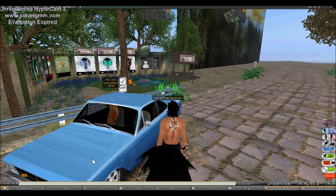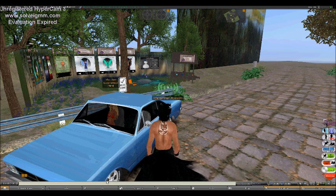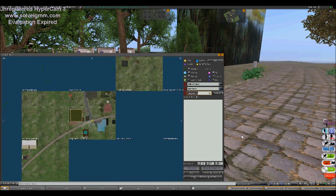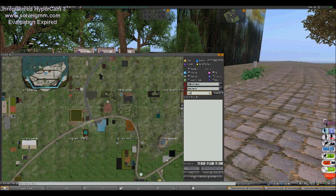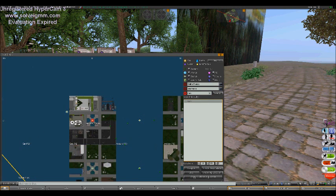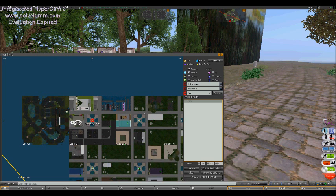And right now we're going to go ahead and check out a place where you can buy new cars. We're going to bring up our map, and I'm just going to type cars in for the region, and this is cars, and we're going to drop into it, and I'm going to show you all these vehicles here. We'll land right there.